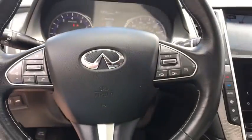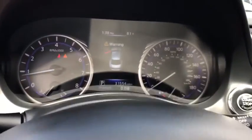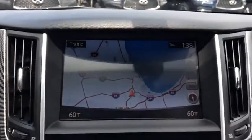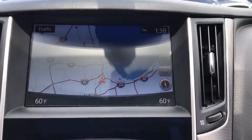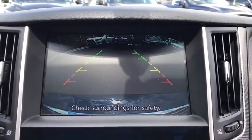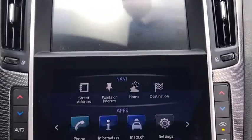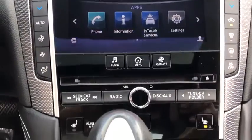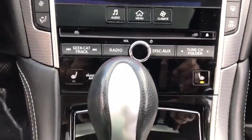Navigation system, power passenger seat, traction control, dual airbags, leather-wrapped steering wheel, power steering, four-wheel disc brakes, trip computer, electronic stability control, CD player, driver and front passenger heated seats, heated steering wheel, power windows, compass, rear window defroster, security system, fog lights, power moonroof, brake assist.